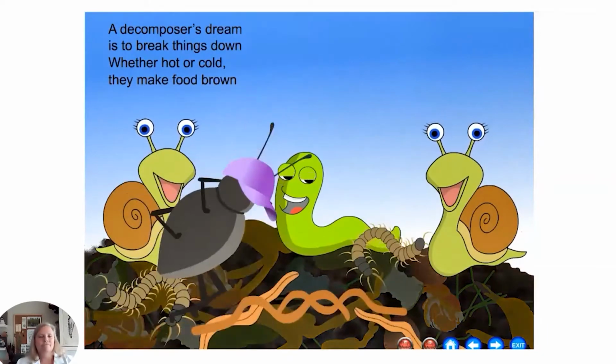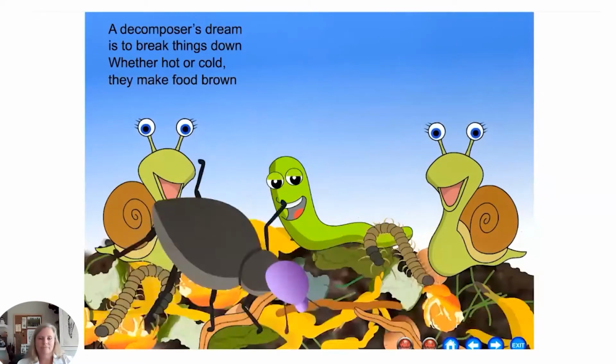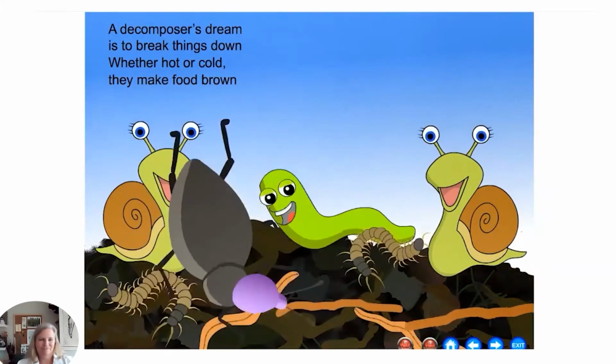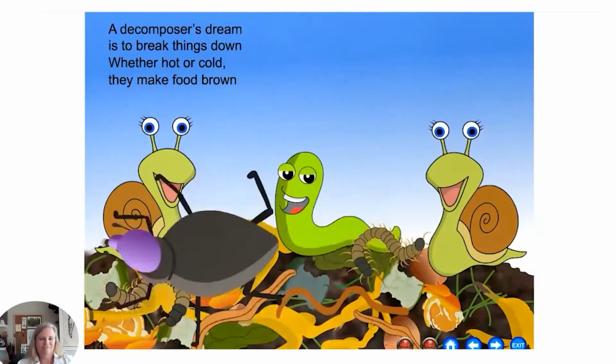A decomposer's dream is to break things down, whether hot or cold. They make food brown. Sing it with me. A decomposer's dream is to break things down, whether hot or cold.